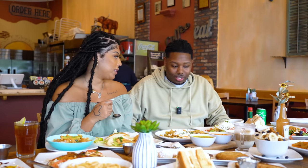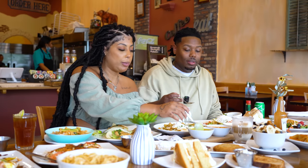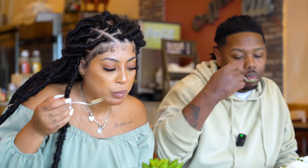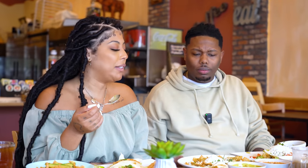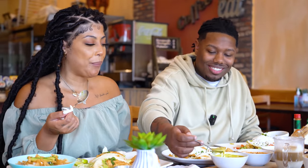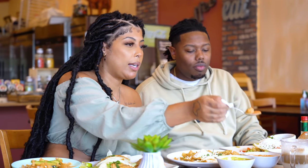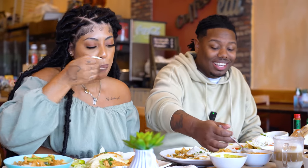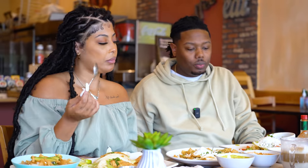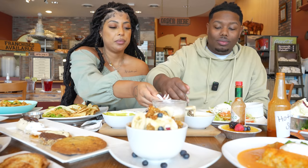I want to go for the soup. You want something warm? We have three different types of soup here, guys. We're going to try the first one. That is so good. Wow. That's like a salsa soup. It has a kick. I like that. Now I'm going to try the second one, which looks like a tomato. Tomato tasting. So good.